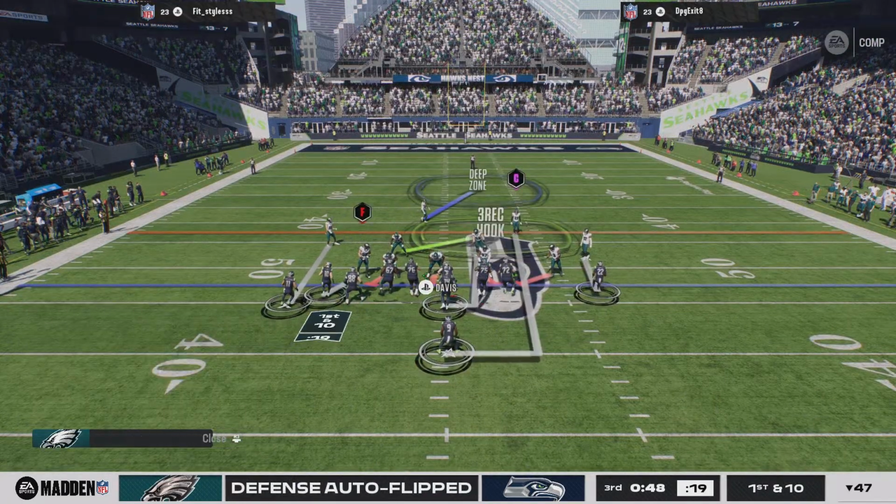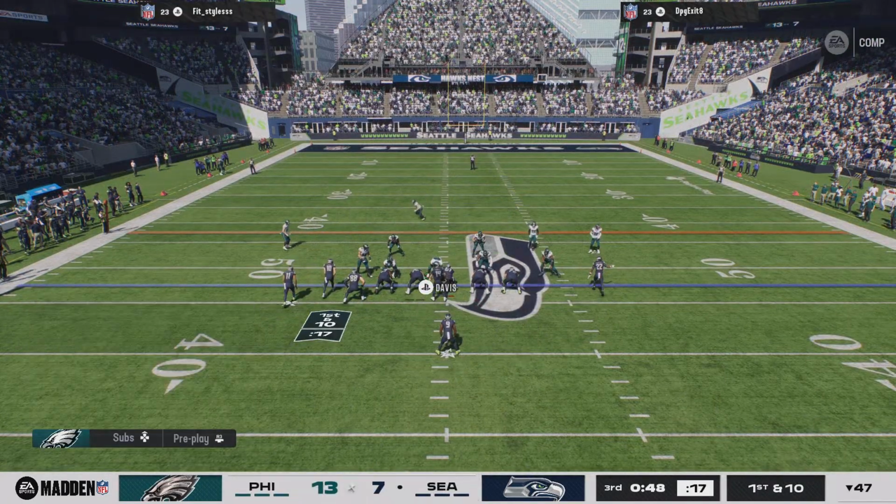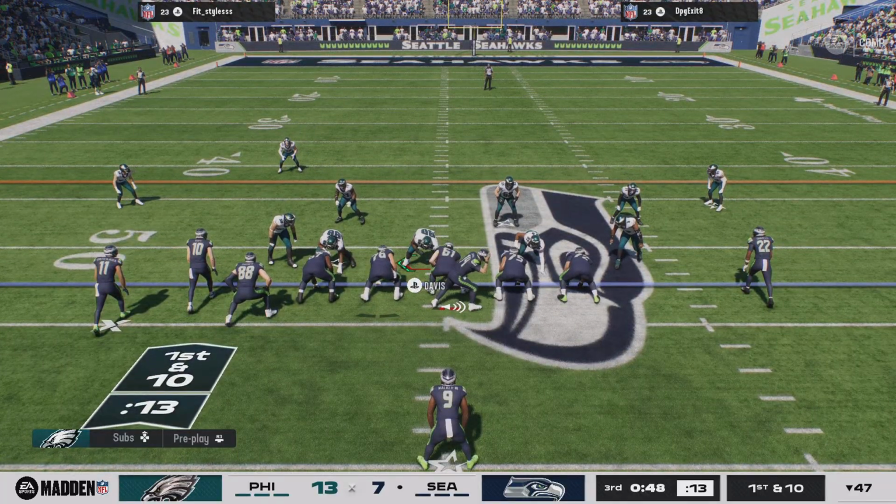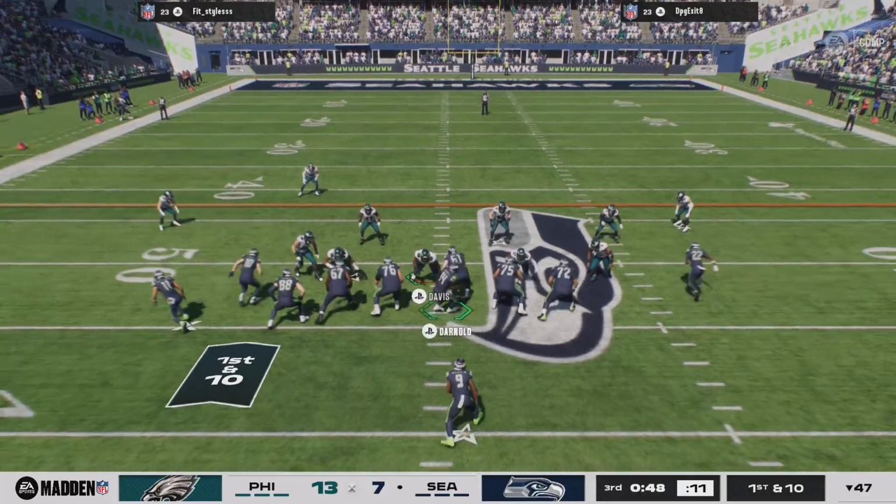Coming to the line here to begin their next drive, the Seahawks offense. And a drive that stalled out last time. Went for it on fourth, didn't get it. How does that translate here?